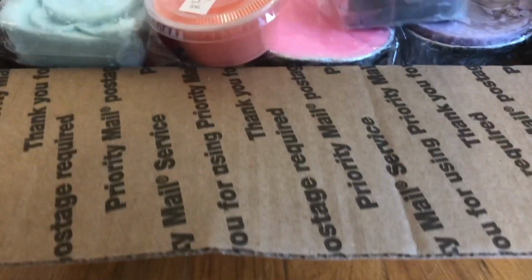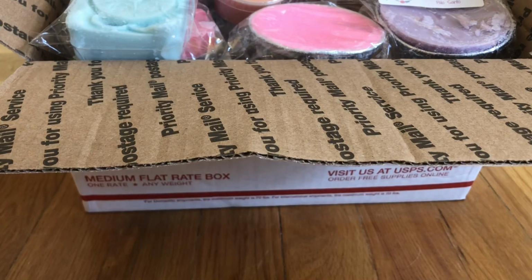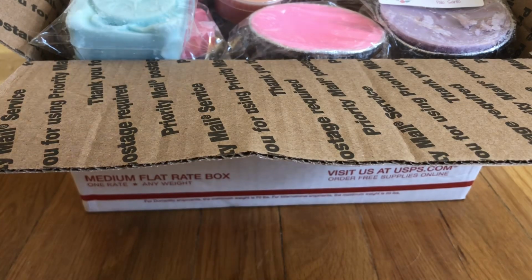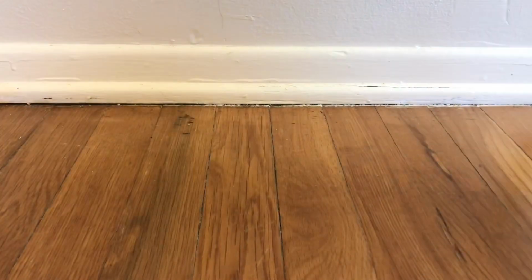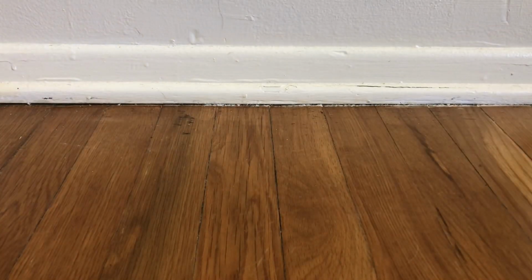So as you can see, it's... alright, well that didn't work out well. So as you can see, it's a lot of stuff. Let me go through it before I knock anything else over.